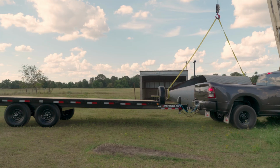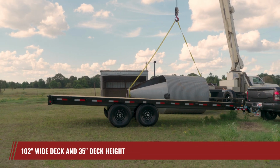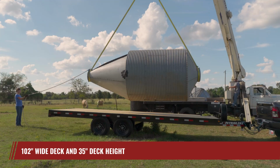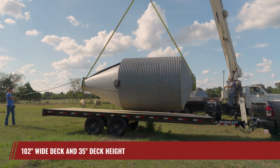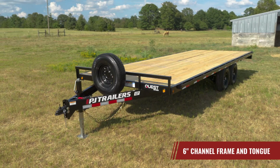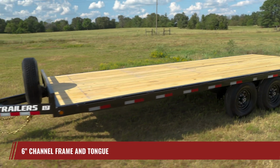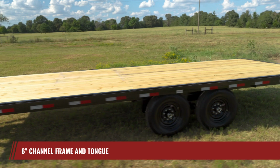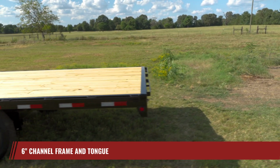and value. The L7 is built with a 102-inch wide deck and a 35-inch deck height, offering ample space and stability for transporting wide vehicles, equipment, and supplies. With a 6-inch channel frame and tongue, the L7 is engineered for durability, ensuring it can withstand the rigors of heavy-duty tasks day after day.